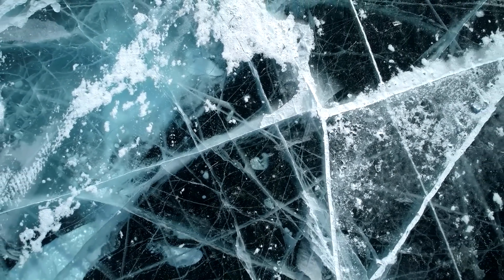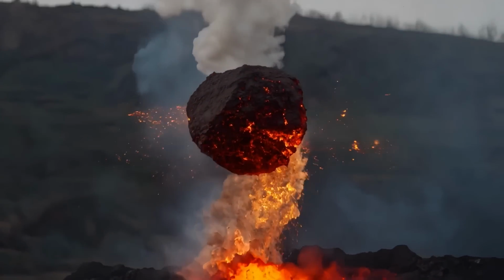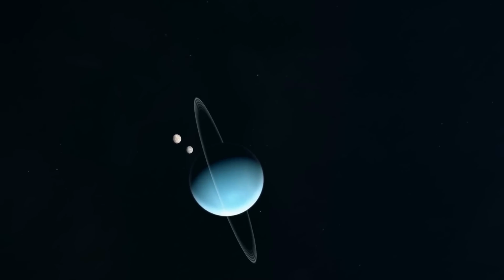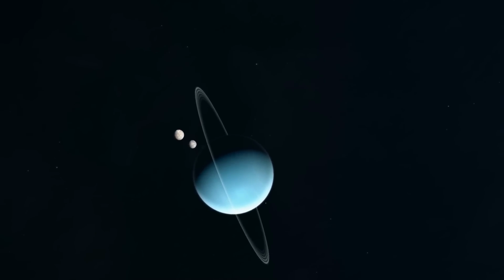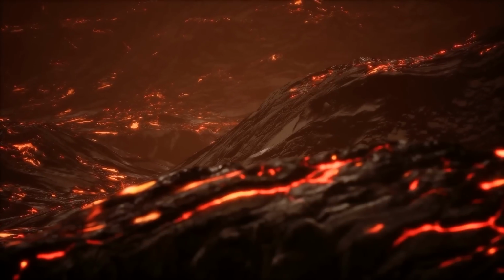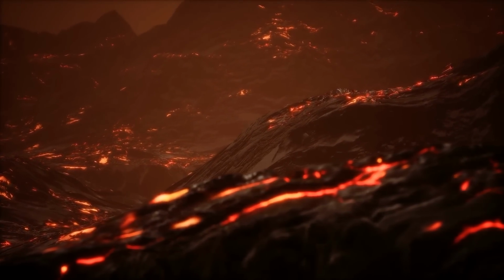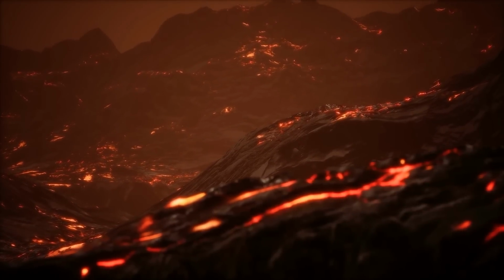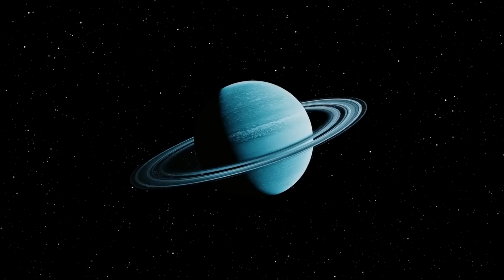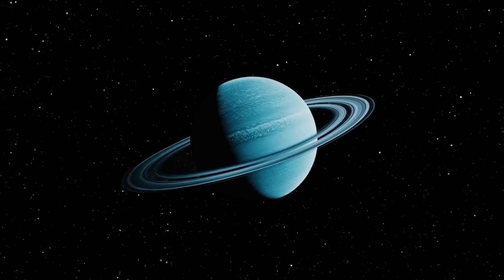Ariel's density suggests it is composed of roughly equal parts ice and rock with a layered interior. Heat generated by the decay of radioactive elements in the rocky core, combined with tidal interactions with Uranus and its other moons, could have created enough energy to melt subsurface ice. This internal heat might have driven the movement of liquid water or slushy mixtures to the surface, where they erupted as cryovolcanoes. Ariel's orbit around Uranus also plays a role in its geological history.